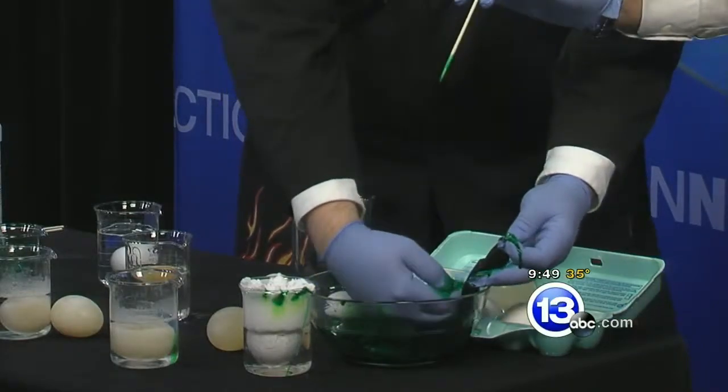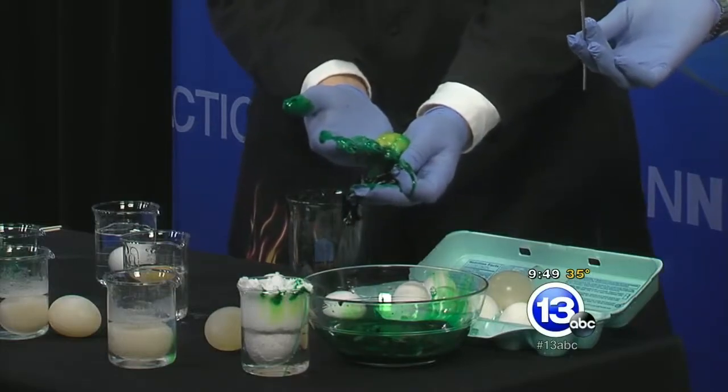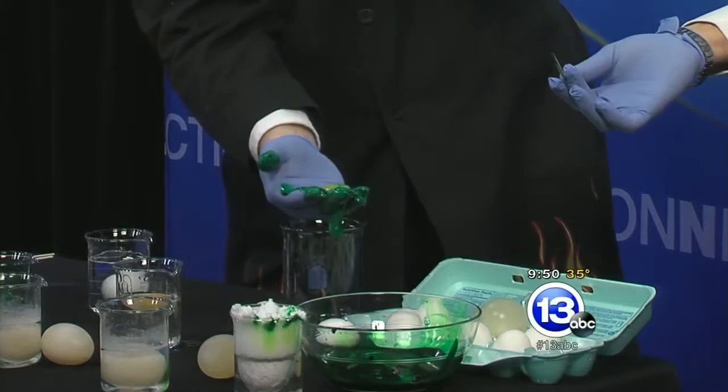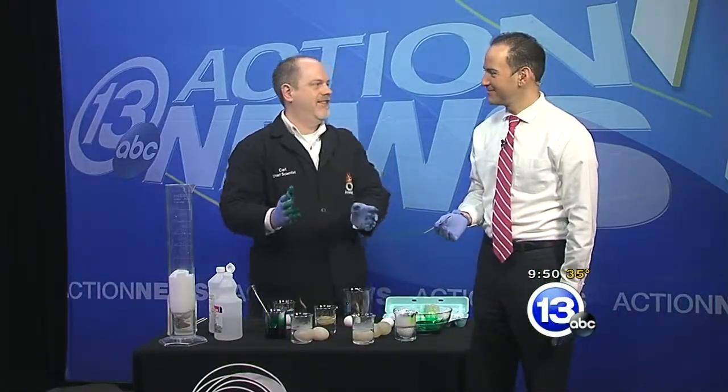I don't know if I can get that yolk out. It's got a little bit of green coloring on it, but for the most part, it's yellow. So the membrane surrounding the yolk doesn't let the dye through, but this membrane is totally dyed green. Way to go. Lots of cool stuff you can do with vinegar and eggs, guaranteed results.